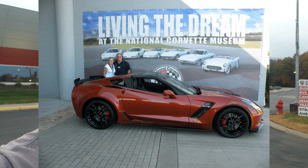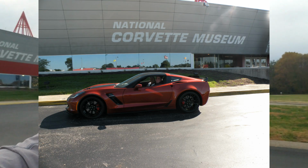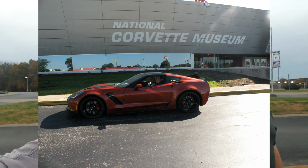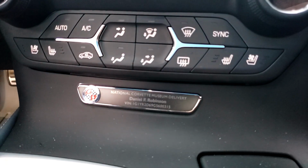So we asked in there if they had any history on Daniel and the car that we might be able to get our hands on, and sure enough they had photos from when he was taking delivery of the car. So I'll throw those up right now on the screen, as well as a picture of the plaque that he had put on the car. So just a little bit of history that we were able to find out by coming here, and that was pretty cool.